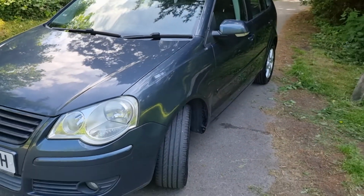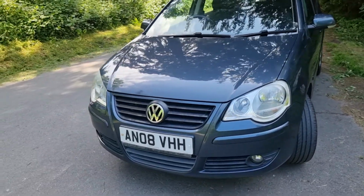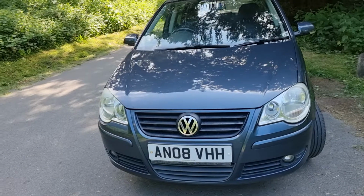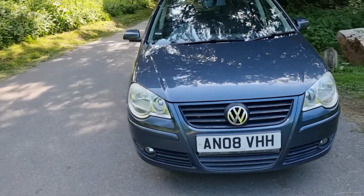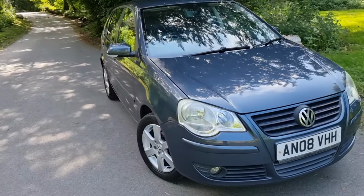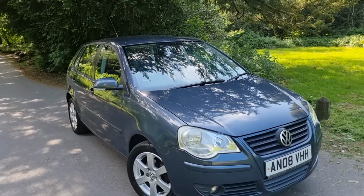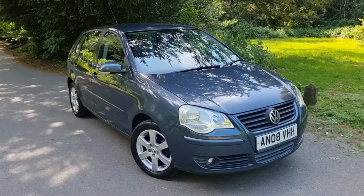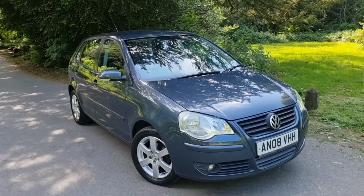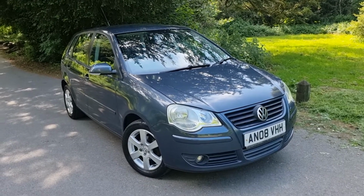So why are we selling this car as a part exchange clearance car? Is it because of the age? No. Mileage? No. Ownership history? No. It's more down to condition really. If I wanted to get this car up to the standard I normally have my cars, I'd be spending £500–600 having alloy wheels done, lots of dents done, paintwork, etc. It just doesn't warrant me doing that, especially at the price point I'm selling this car at. You're just never going to get that money back.